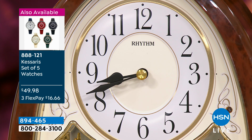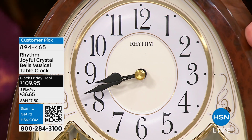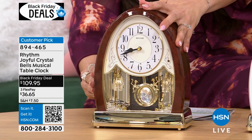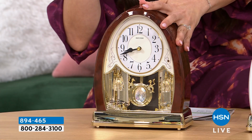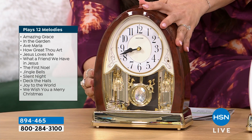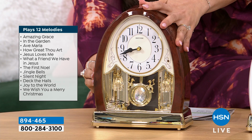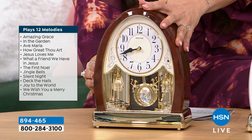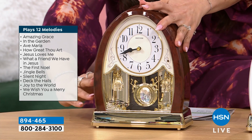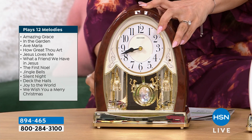Now, I hope that you will play the music. You just touch the button. Okay, I can do that. Push the button on the back of the unit, and it has 12 melodies. 6 are hymns, and 6 are Christmas melodies, and they will play at the top of each hour, and you can control the volume. And so it'll play in your home, and you can control the volume. And if you don't want it to play, obviously, just turn the volume down.